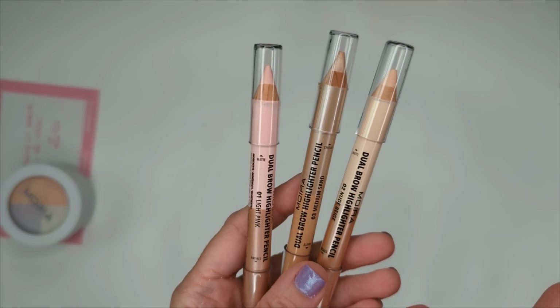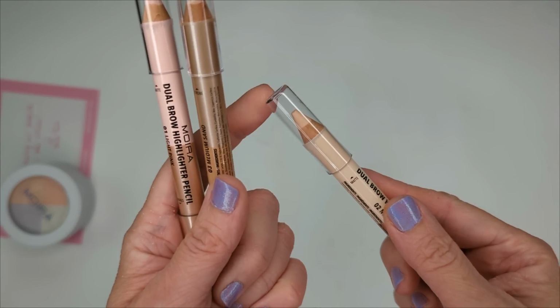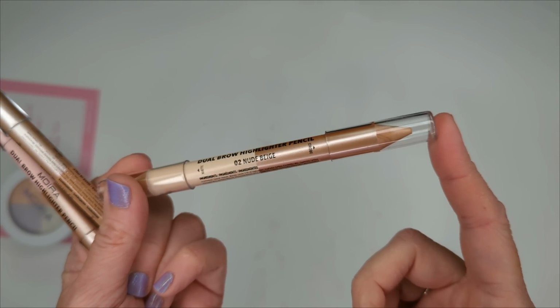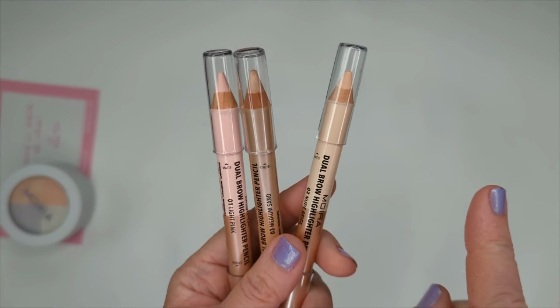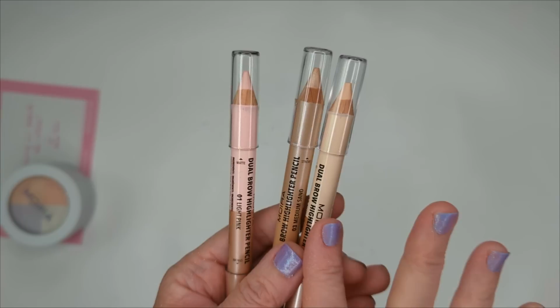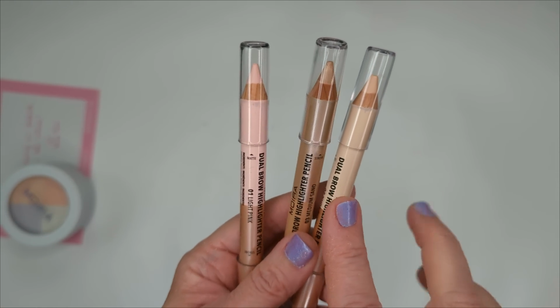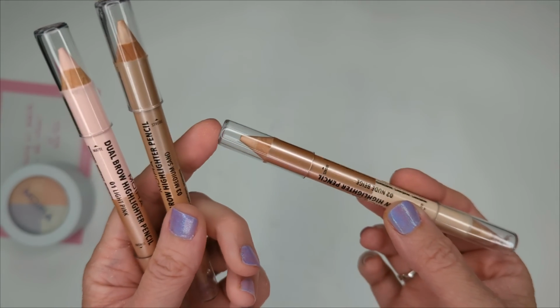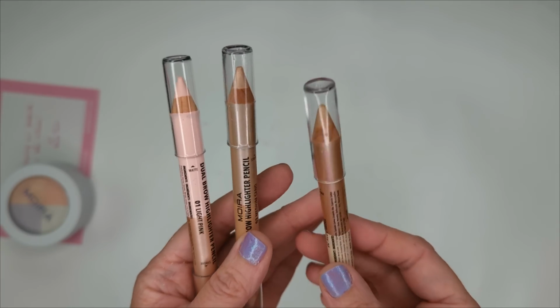And then last but not least, we have the dual brow highlighter pencils. These each come with a matte shade on one side and a shimmery shade on the other. Traditionally you could use these under the arch of your brow just to make that pop. But on the Moira website, it says these can also be used on your eyes as well as around your face. Like if you want to use them as a cream highlight on your Cupid's bow, bridge of nose, or on your cheekbones, things like that.